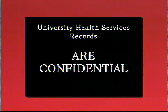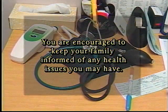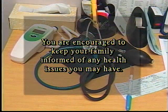I would like to remind students that records at the health service are confidential. These records are not shared with anyone without your specific written consent. Your parents, college, or roommates have no access to your medical information. We would encourage you to keep the lines of communication open with your parents and keep them aware of any health issues you may be confronting.